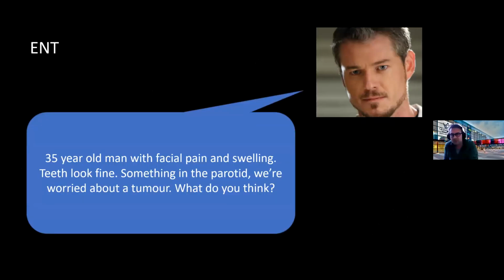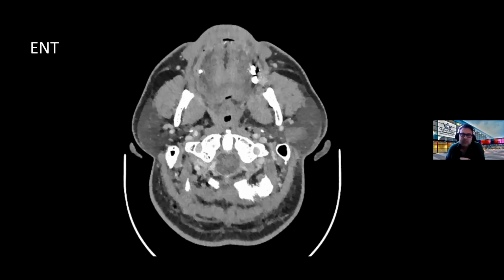So next, Dr. Sloan comes in and he says, well, I've got this 35-year-old man with facial pain and swelling. The teeth look okay. There's something in the parotid, and we're worried that there might be a tumor. What do you think? So take a look at the CT scan. You can see there's some asymmetry in the parotid gland, and there is something there, and it looks a little bit dense. It's a bit funny for a tumor, but it doesn't have a good kind of peripheral enhancement that you'd expect for an infection, but it could be kind of an inflammatory mass. We're not quite sure what it is.